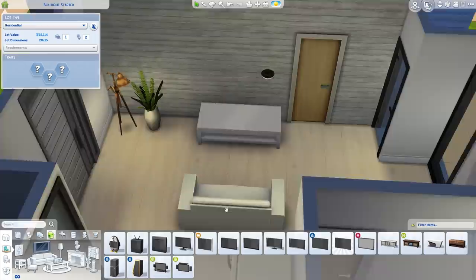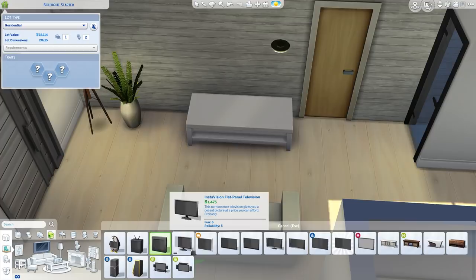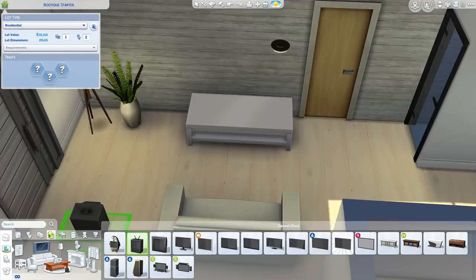Oh, we can do a TV maybe. Can we afford a TV? $500? It's pretty, oh God. It's really ugly though, isn't it? Oh God, you can't scale it. You know what? It's going to look better without a TV. We can get a picture though.